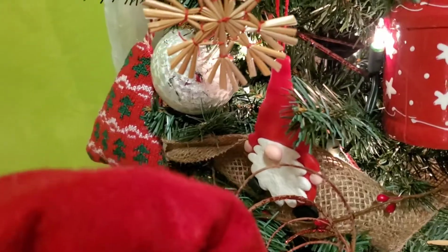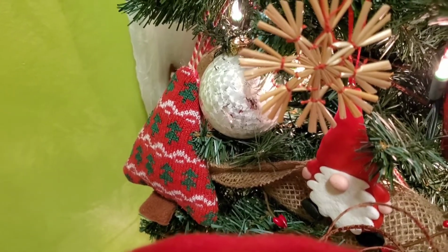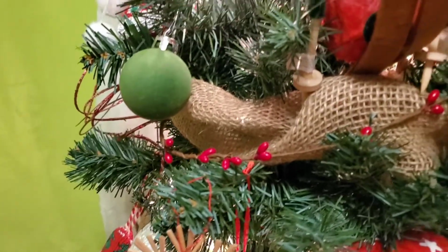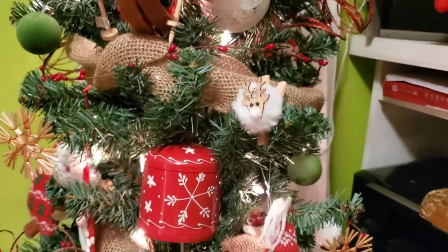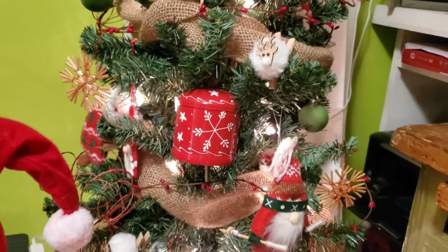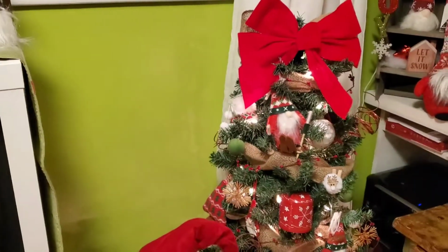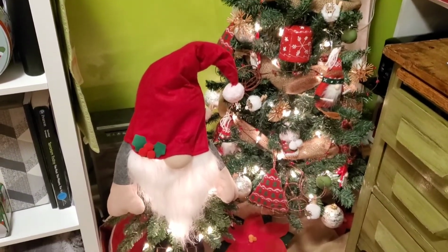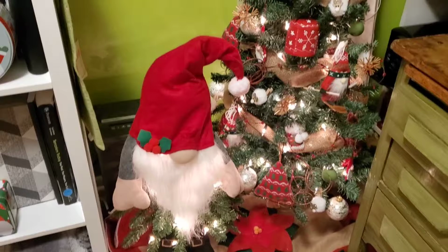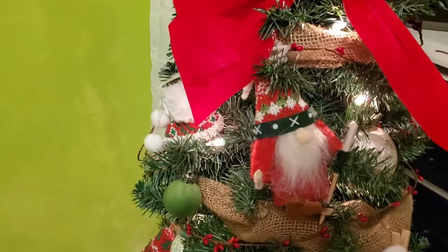Then we have got some of our little gnomes we found at the dollar store, along with the little pine trees from Walmart for 98 cents a piece, I believe. I found these green ornaments on one of the trees I got from the dollar store. And so I think this tree just turned out so dang cute. And this that we've got right here with the gnome tree here, along with the gnome down here, they look super duper cute together. And then let's go ahead and show you guys the tea of the day.